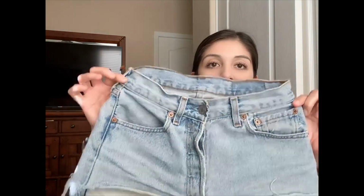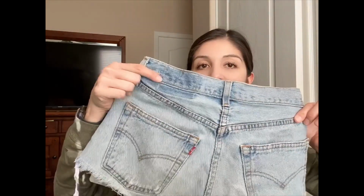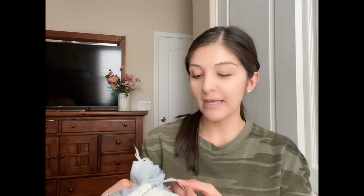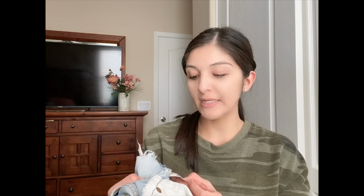Then I also found some vintage 501 women's jeans. They don't have the tag back here, but they're definitely vintage. They're cutoffs. They do show some wear, but they still sell that way. Again, I know that these are vintage because the inside tag says made in the USA, and then it says on the back for women.